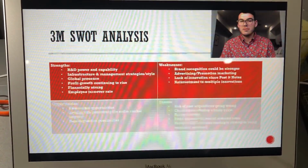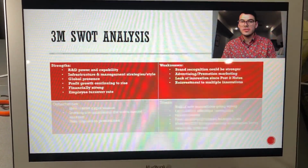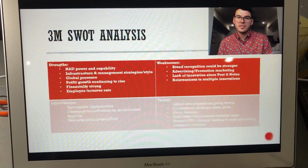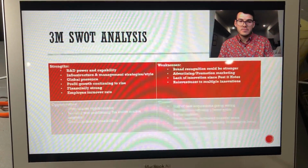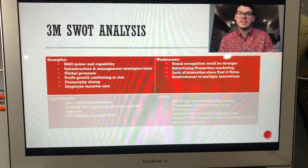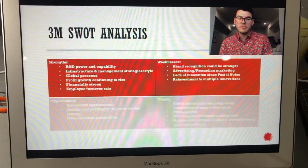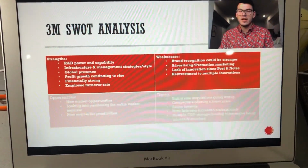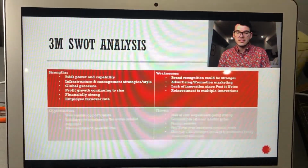Next, we look at the opportunities, and first we have new market opportunities. They could always go into markets that they maybe haven't thought of yet, or just new opportunities that they could look at. Looking into purchasing the entire market segment, in places they are only a part of one portion of a market segment, and they could look into purchasing the entire market. And lastly, we have new acquisition possibilities.